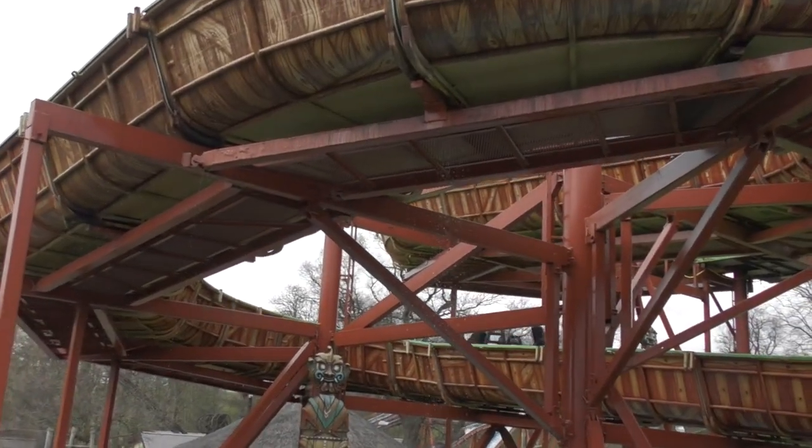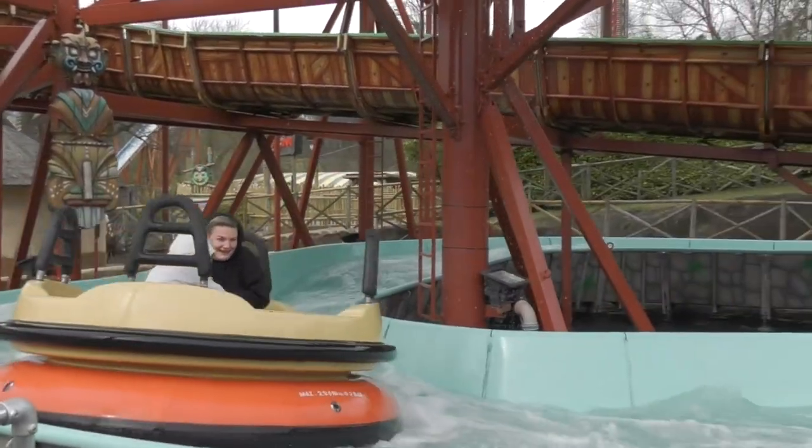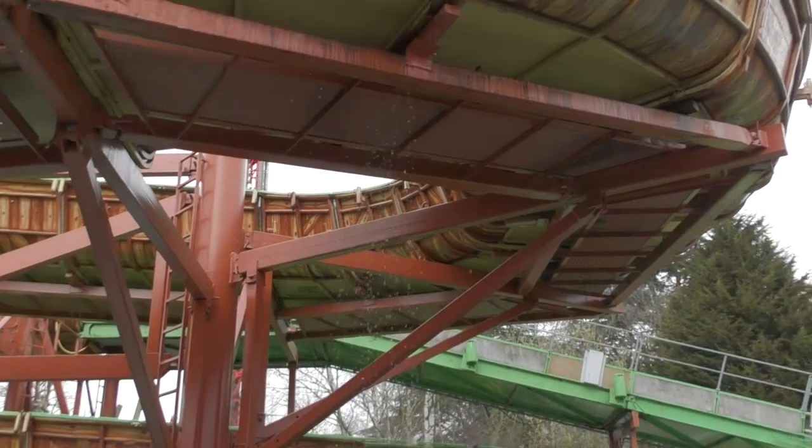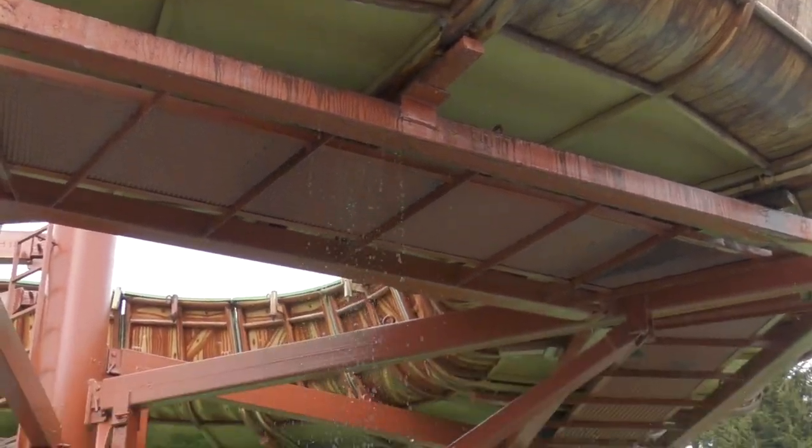There we go. The wettest part of that was this. We've got a bit of a leaky trough coming down here. Here you are, they get soaked. Look, ready? Yeah, it's all coming down here. Dripping out.